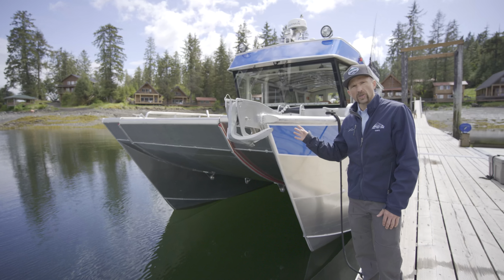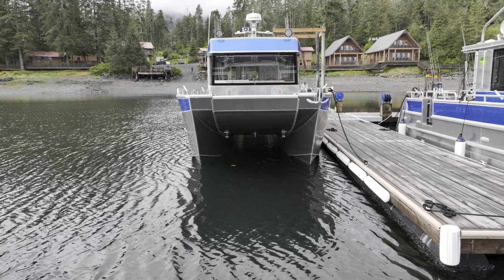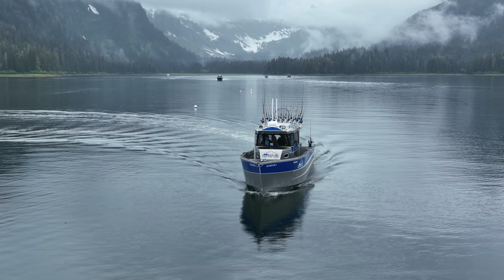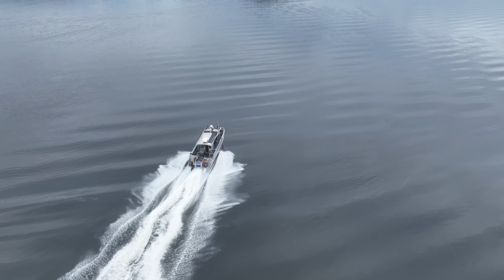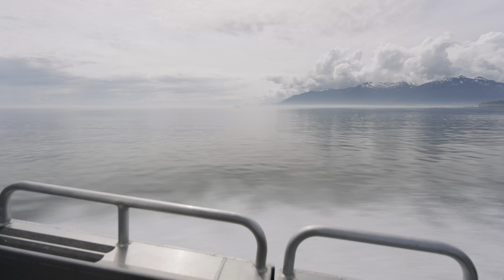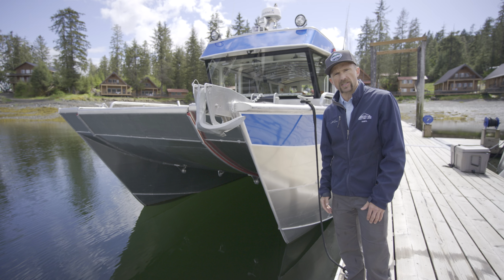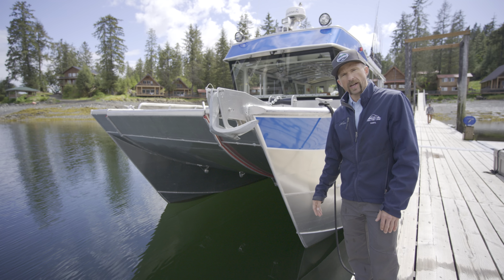So one of the first things you'll notice on these larger boats is the catamaran style hull. Versus a mono hull, which many of our boats are, these larger catamaran hulls provide a much smoother ride, especially on days when it gets a little more bouncy. Here at Pybus, we're known for the calm water of the inside passage, but we still do have some bouncy days here and there, and these catamaran hulls really smooth out that water.